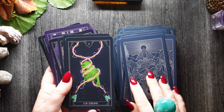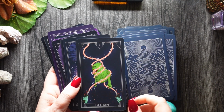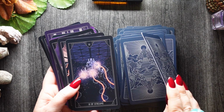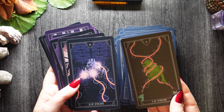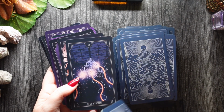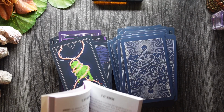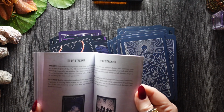I could be wrong. So the Two of Swords being stuck. Yeah, I can see that. I don't know, because the Three of Swords looks more like cooperation. We'll have to go to the guidebook again. So swords, okay, here we go.